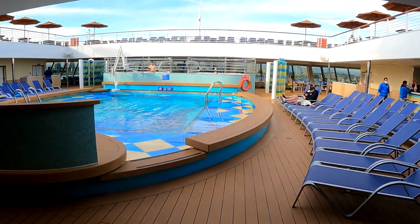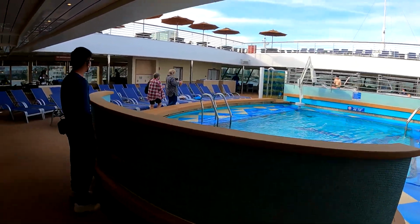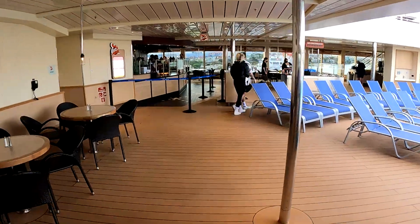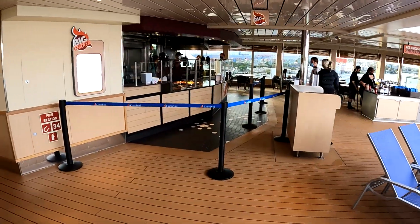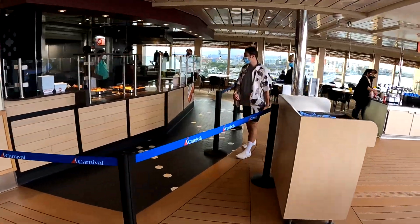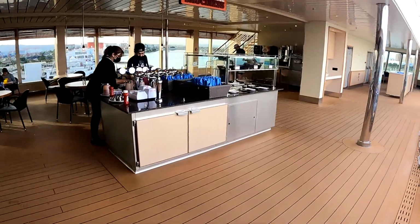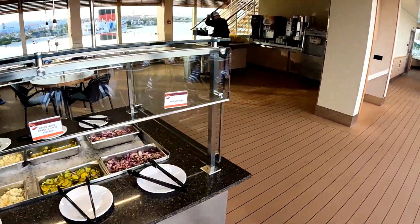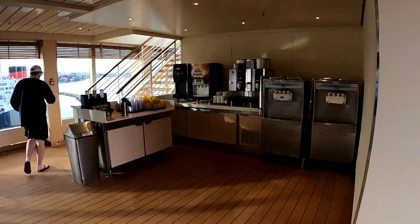On the boat, we find another pool and another jacuzzi. And on the back was a pizza place, and here we got baked chicken. We didn't try it, but if we ever try it on this boat, we'll let you know how it is. Sausage, cheeses, ice cream and drinks.